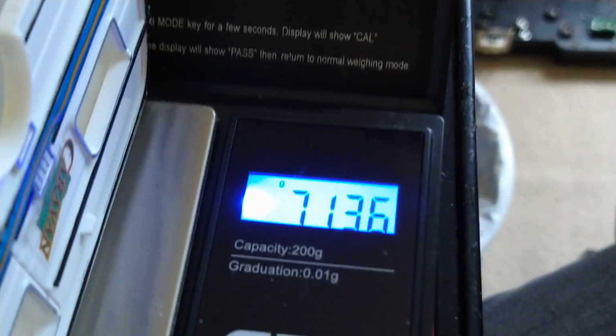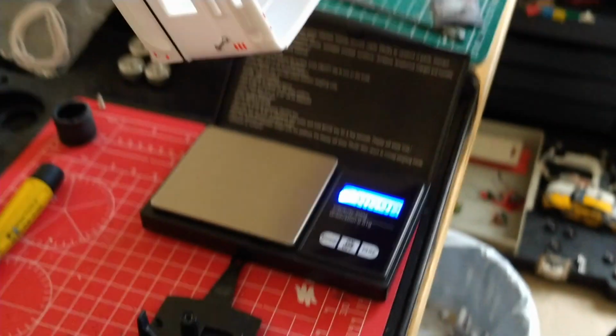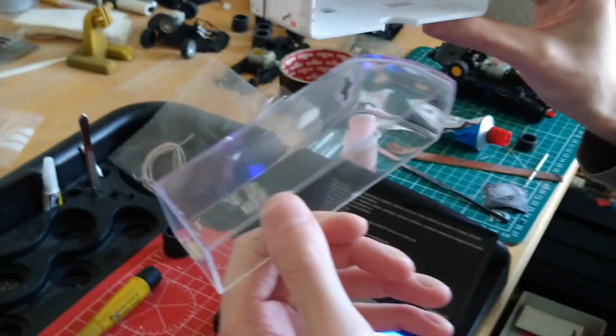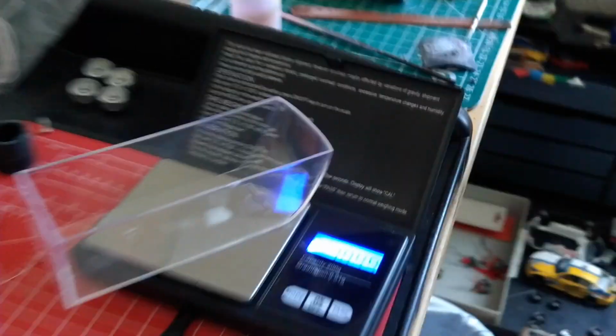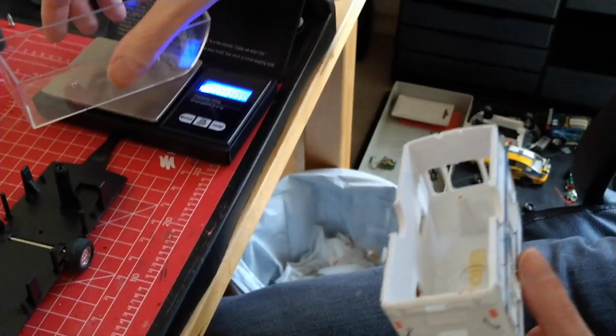Look at that. 71.36 grams. It's because it's got all this thick plastic. Look at all that. Blimey. We can take it out. How much does that weigh? That's 24. So we've saved 24 grams just by removing the inner plastic.